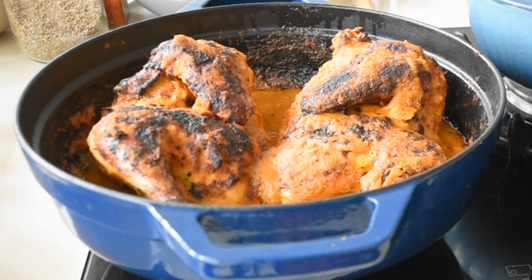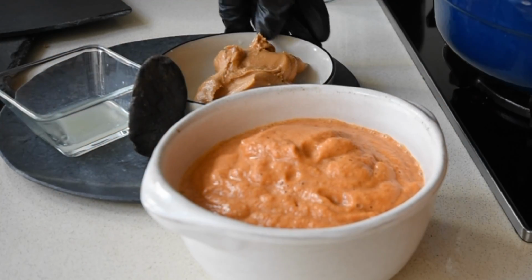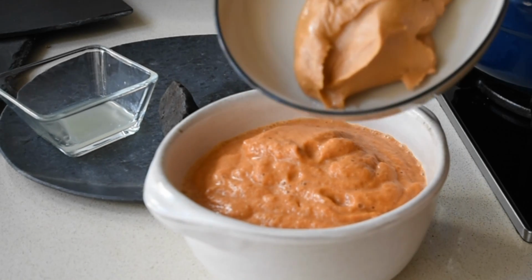So after 25 minutes, this is what I have. This is beautiful, isn't it? Look at that. This is not any other food. This is Ndudu by Fafa.